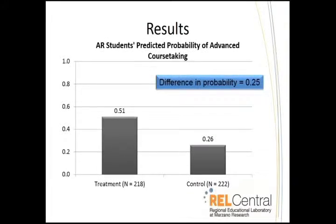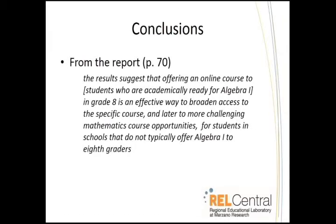All right. So next slide, please. This is straight from the report. We really think that the results suggest that offering an online algebra course to these algebra-ready 8th grade students is an effective way to broaden access to this specific course, and importantly, later to more challenging mathematics course opportunities.